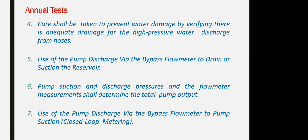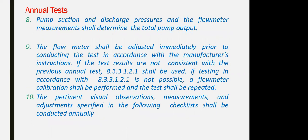Use the pump discharge via the bypass flow meter to drain or to the suction reservoir. In this case, you are collecting the drain into the reservoir itself, as a water tank. Pump suction and discharge pressure are to be maintained and recorded from the flow meters. Alternatively, use the pump discharge via the bypass flow meter to the pump suction, or closed loop metering, measuring the total pump discharge and output for flow rate and pressure.